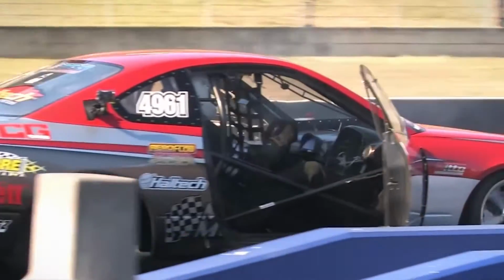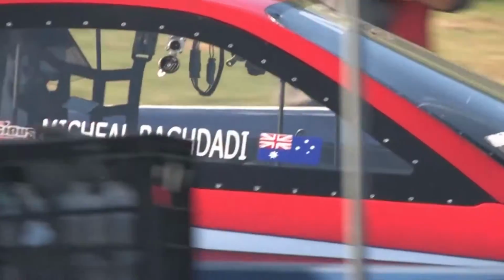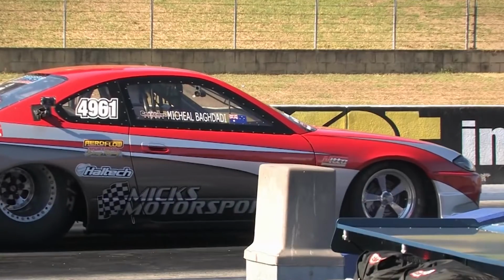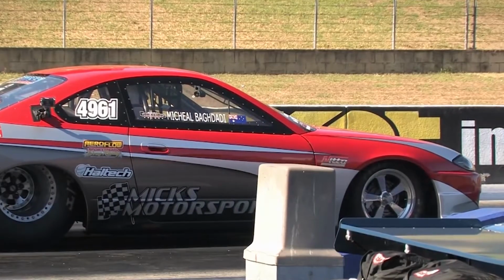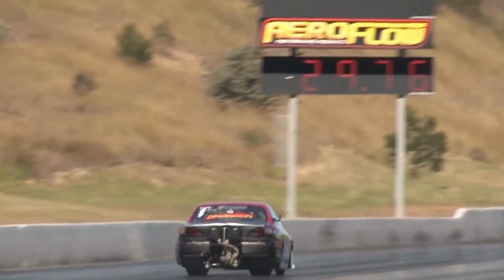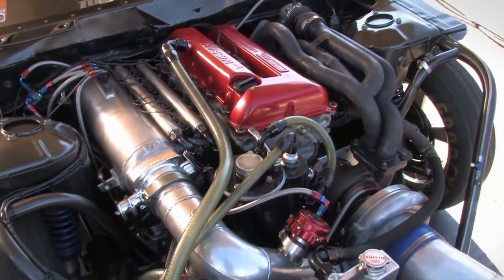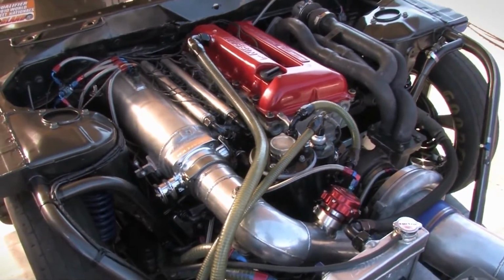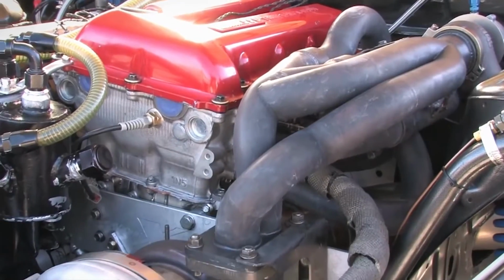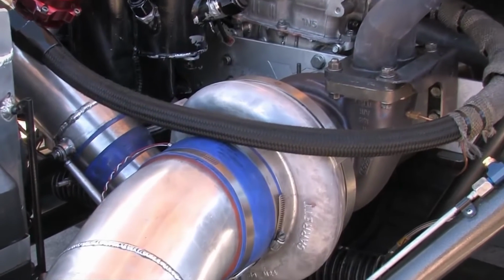This is Mix Motorsports' S15. They built this stroked 2.2 litre SR20 to 1400 horsepower. Yes, 1400 horsepower out of a 2.2 litre. This is the fastest SR20 in Australia and the second fastest one in the world. Joe Sabato set his PB on the 15th of June 2019 with an insane time of 6.497 seconds at 218 miles per hour. Again, it's a 2.2 litre engine.